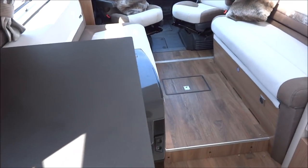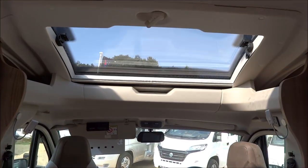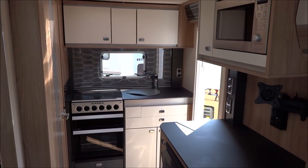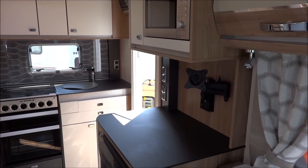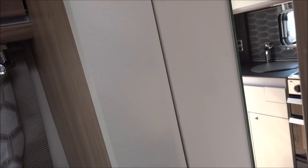Kitchen in the rear. Really nice lounge up front here, lots of light. I mean, this is a huge window in front here. A step up into the lounge, as you do. Still plenty of headroom though. Nice little kitchen, really nice van, I like this one. Super for touring and really flexible little van. You can park it in Sainsbury's with no problem at all, if you do that sort of thing.